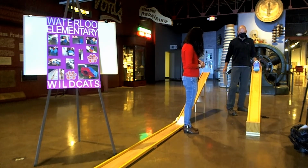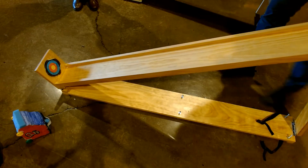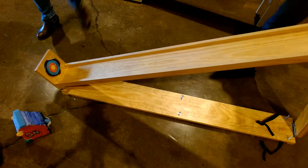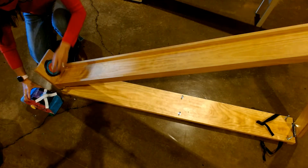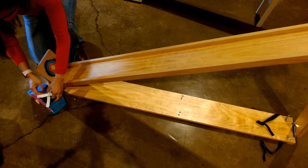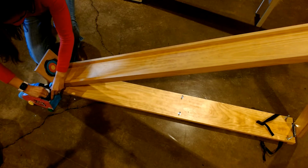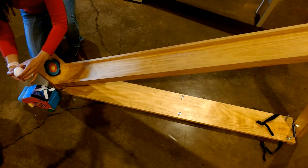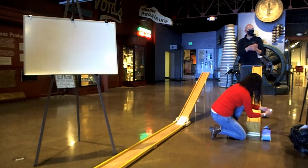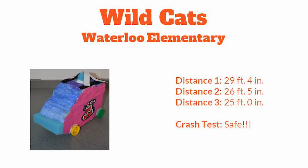In 3, 2, 1, go! Oh! Ooh! I think I heard that. Yikes! Amazing. We are good. Whoa! Eggbert survived! Eggbert survived that one! That's amazing! Amazing!